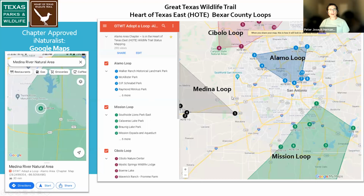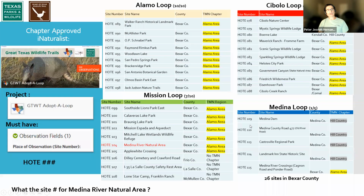But we're trying to update the Texas Parks and Wildlife website and the descriptions there. So this is just an added bonus for our chapter. And these are the current sites that we do have, like Walker's Ranch, McAllister, going down the list. These are all in one loop. It is called the Alamo Area Loop. That's one of the loops.